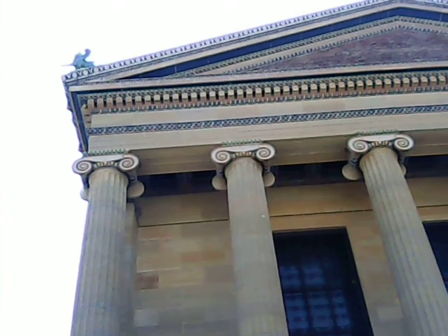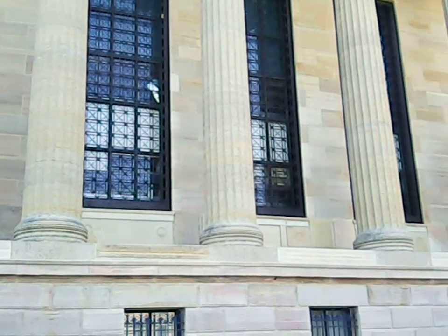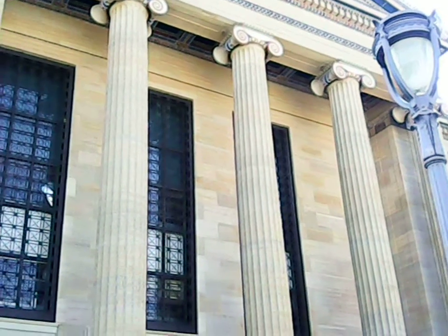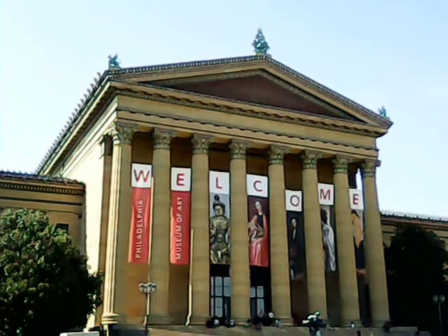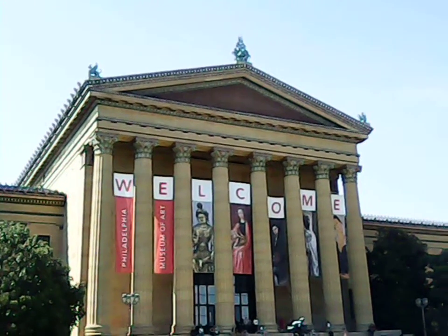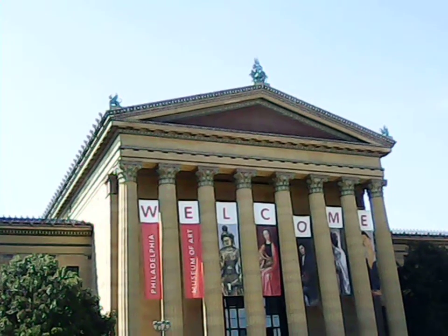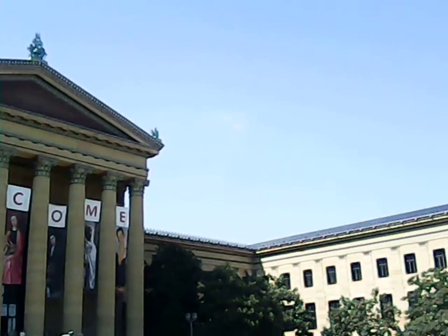For example, the columns that you see here, if I'm not mistaken, these are Doric columns, which is representing a particular age in the history of Greece. They had Corinthian columns, which look a little different. For example, if you look at the columns that they use there, that's a different era, because you see at the top of the column itself the type of artwork. That's how you know what kind of column it is and what era it actually represented.